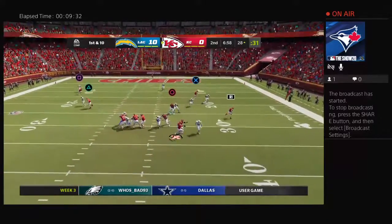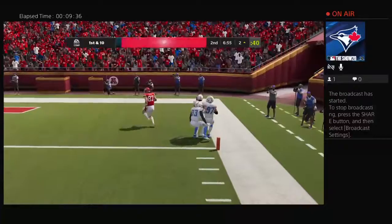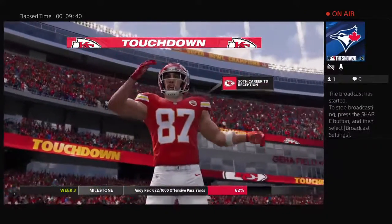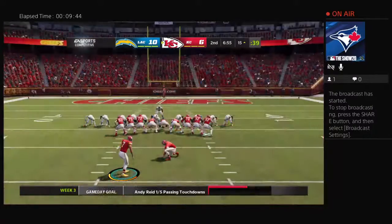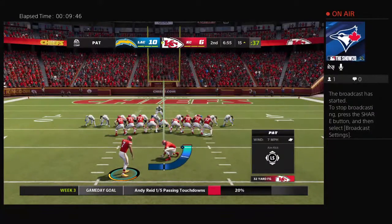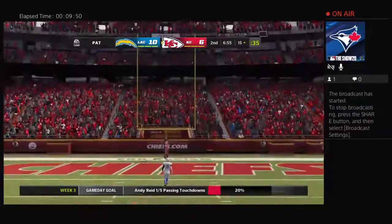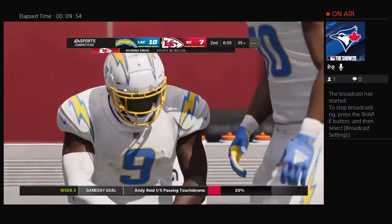Mahomes now on first down. Open man, it's the tight end Kelce. Touchdown! Travis Kelce, his 2nd touchdown on the season. And the Chiefs are able to get this back within a touchdown. Extra point by Butker is on target, and the lead is down to a field goal.